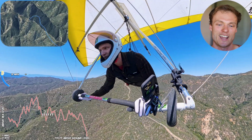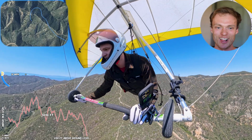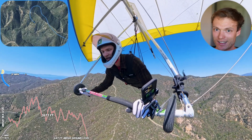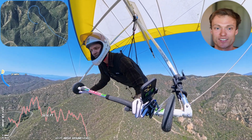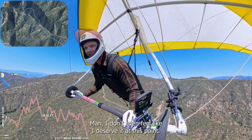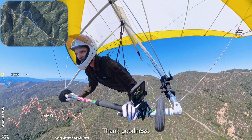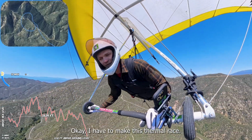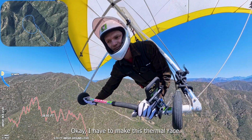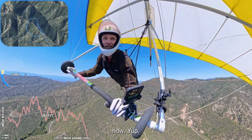So here, I'm just about ready to completely give up hope. And then all of a sudden, as predicted, that little mound thing has some lift, and I'm just so excited. I don't even feel like I deserve it at this point. Oh man, thank goodness. Okay, I have to make this thermal work. It's basically where we're at right now.